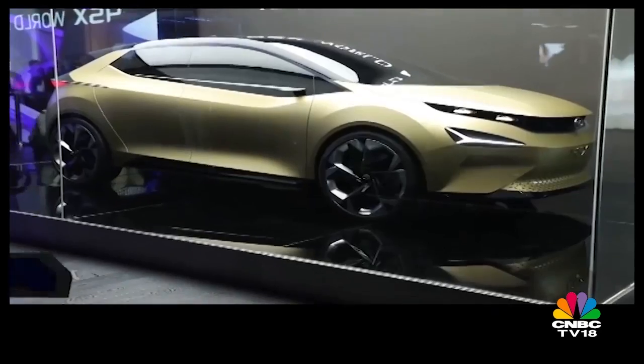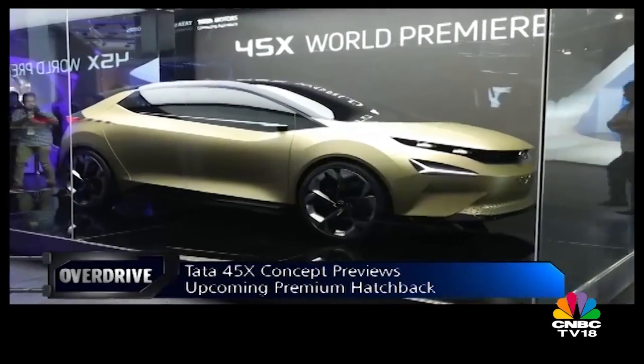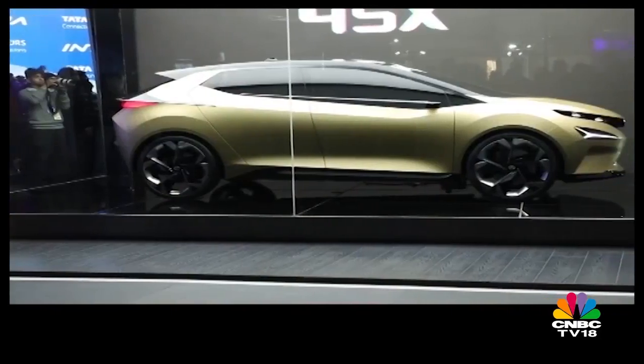What Tata has put in that glass box behind me is the 45X concept, which celebrates its world premiere today. This is the concept that was rumored to be known as the X451 so far. Now this is more of a technology study, more of an insight into the technical direction for the new range of cars that will come out very soon. In terms of design, it wears a design language called Impact 2.0, which is the evolution of the Impact design language that we've seen on all new Tata cars.